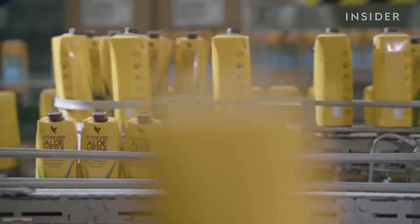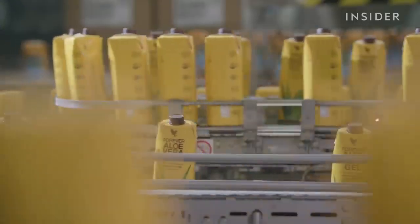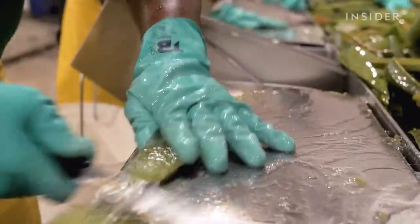When they say aloe gel, is it a gel that's made from blending up the whole leaf, or is it truly just pure aloe gel? Despite these uncertainties, experts don't expect the demand for aloe to dip anytime soon.